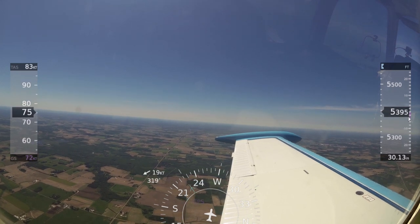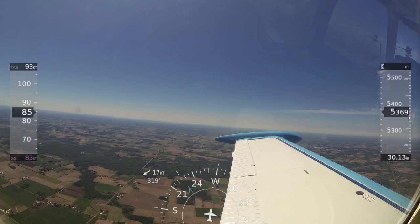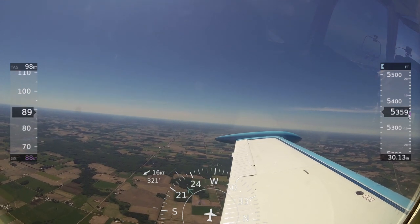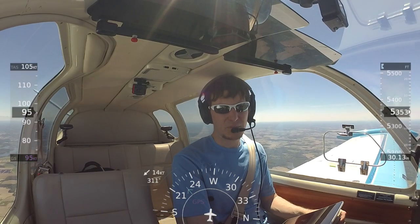No stall horn. Super good traffic, Warrior 8749er. Echo is 4 to the northwest. We'll be entering West Elmwood on way 04.